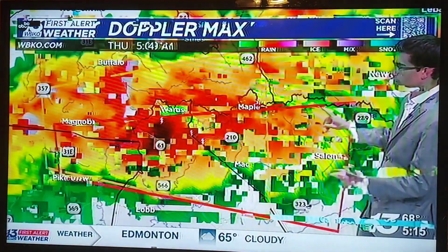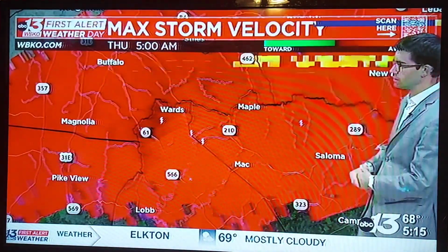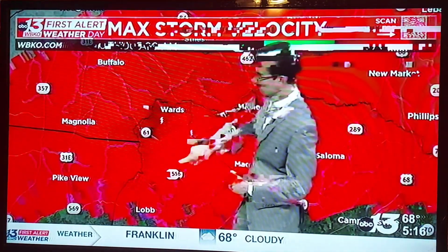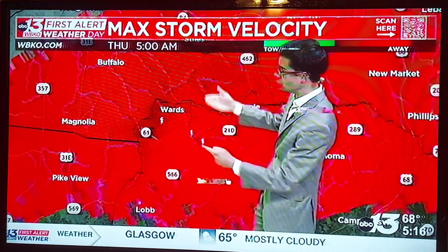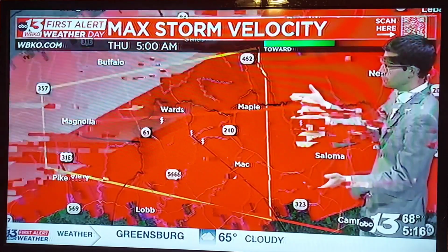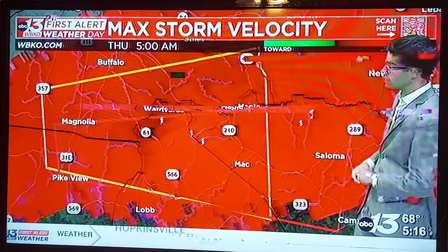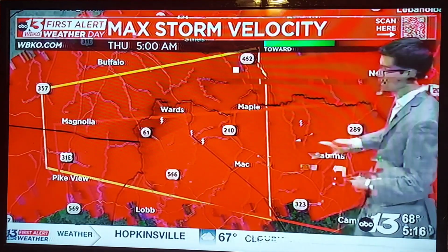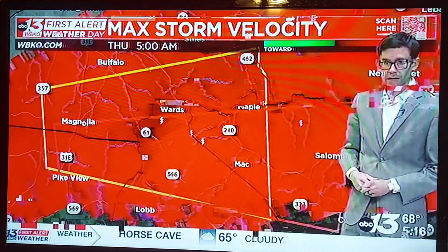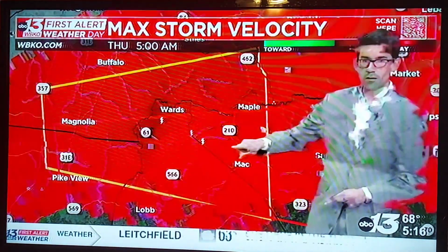Now, Audrey, if you can flip on the velocity product here, because obviously these storms are very messy, you can't really get a good indication of where the exact rotation is. It's going to be around the Wards community. Again, this is in northern Greene County, and this storm is just booking it off towards the east with the severe thunderstorm overlapping the tornado warning. The tornado warning kind of blends in with the reds on the velocity map here, but the town of Mac and also out towards Saloma, that's where we do have the warning, as this storm is likely racing on the order of about 55 miles per hour towards the east.